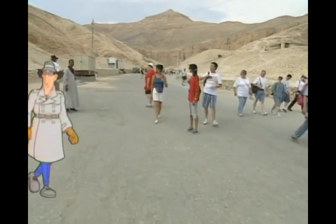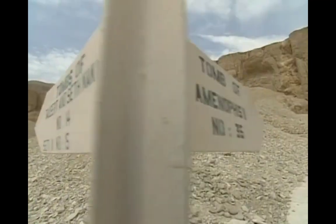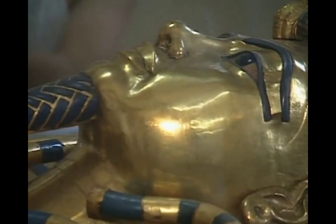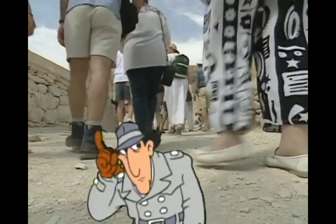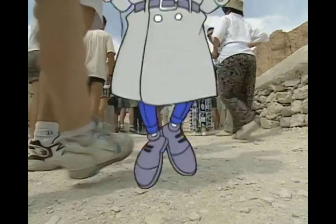About 400 miles south of Cairo lies the Valley of the Kings. Many pharaohs were buried here, including the one and only King Tutankhamun. His pharaonic friends called him King Tut. My keen sense of detection tells me Tut's tomb is around here somewhere. Maybe you can help me find it. Go, go, Gadget Copter.